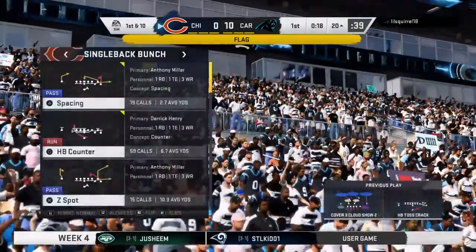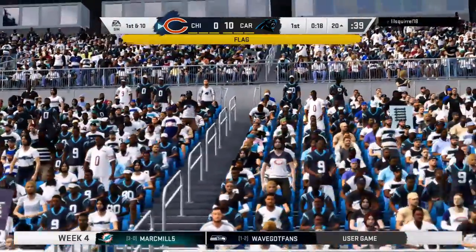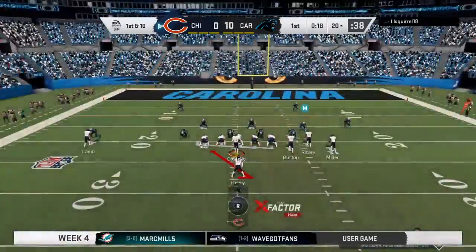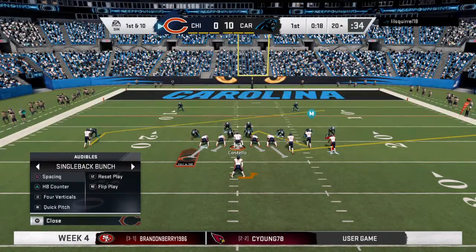And that's going to wind up incomplete. However, we do have a flag down. Let's check in with our referee. He was trying to find Anthony Miller there. Back-to-back good plays have him on the move on 1st down.